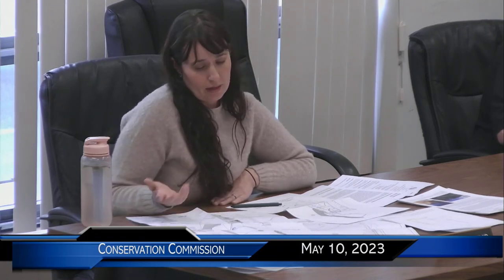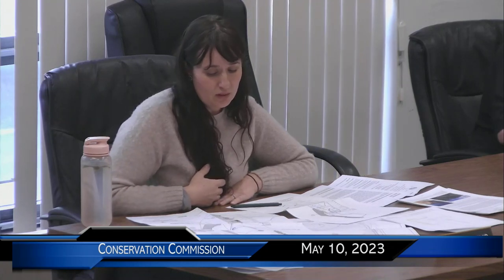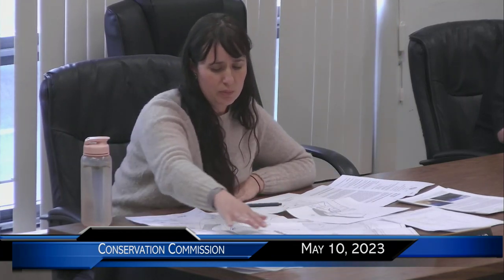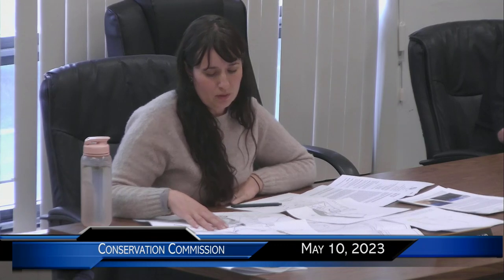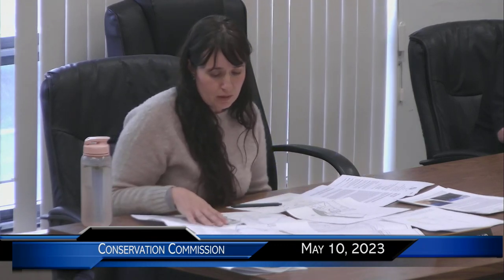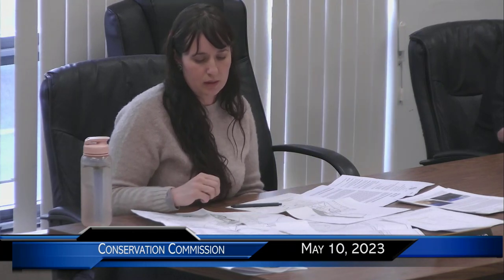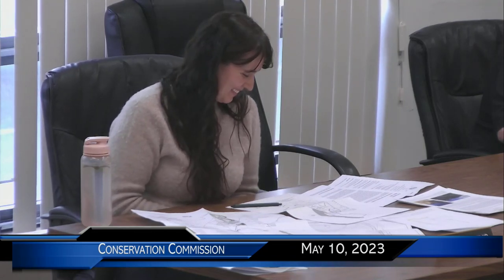I guess I would like to see the few things that aren't native swapped out, and maybe a few more sweet ferns in this kind of wild buffer. And there's some low bush blueberry that could be used that wouldn't block the windows, and that would be my only thing. It's so close that in this case I really feel like it should be all natives. But otherwise, it's great.